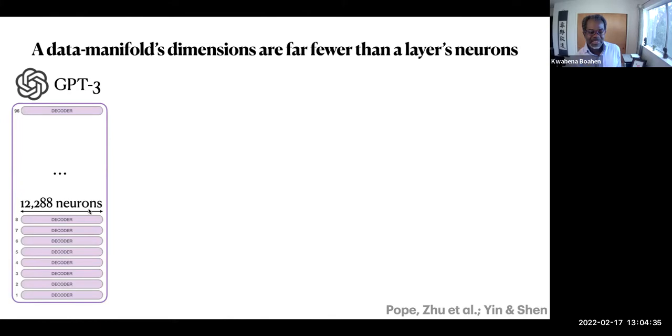Okay, so we started with GPT-3. It's got these 12,000 neurons. Those correspond to the dimensionality of the model. They are actually the dimensionality of the embedding vectors, if you are familiar with GPT-3. And it turns out that when people have looked at the intrinsic dimensionality, at where these points that represent words are sitting in this 12,000-dimensional space, they sit on a 10-dimensional manifold. For BERT, it's like 6-dimensional. It's surprisingly low.